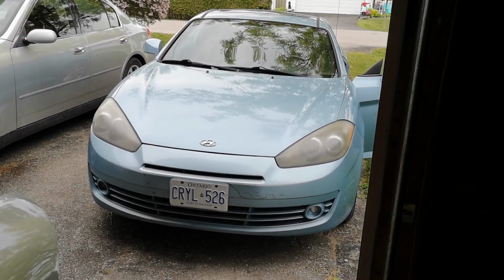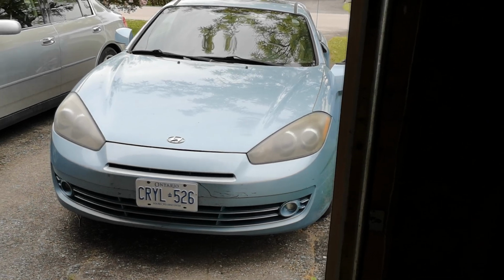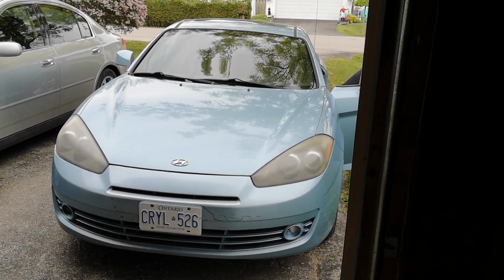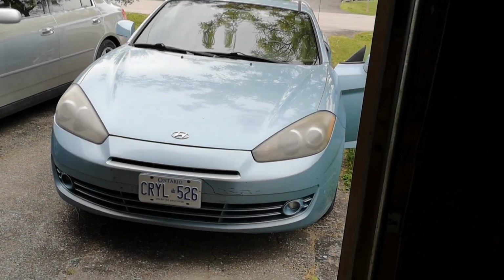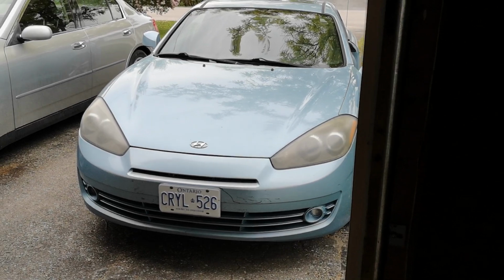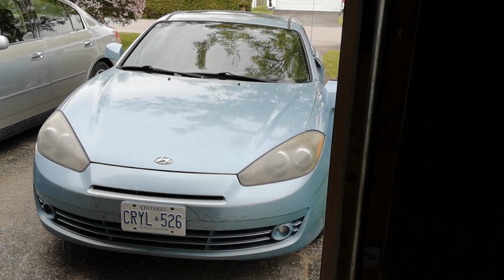So I'd like to apologize in advance for this next section, because as soon as I step out there, there's going to be wind. It is a very humid day, but also a very beautiful day, and I just wanted to show you some of this stuff. But you can see there the headlights are foggy. These are old plastic headlights, so that is very, very common.